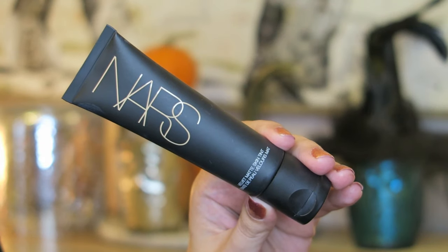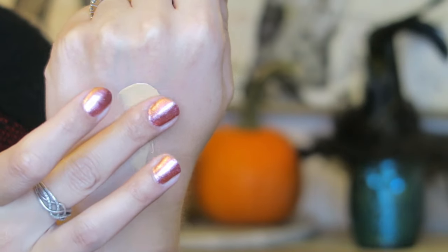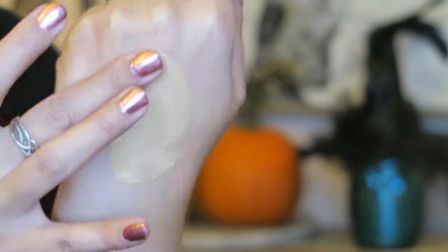This is also really good. This is the NARS Velvet Matte Skin Tint. I did a full review on this where I did an all-day wear test, so I'll link that if you want to see how it performs. I describe this like a moussey BB cream. So it has the consistency of a mousse, and the finish of a BB cream. It's got a nice medium finish.